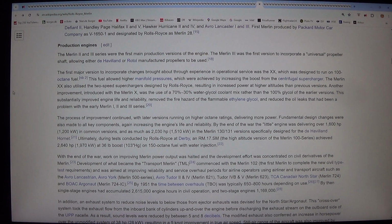The Merlin XX also utilized the two-speed supercharger designed by Rolls-Royce, resulting in increased power at higher altitudes than previous versions. Another improvement, introduced with the Merlin X, was the use of a 70%-30% water-glycol coolant mix rather than the 100% glycol of the earlier versions. This substantially improved engine life and reliability, removed the fire hazard of the flammable ethylene glycol, and reduced the oil leaks that had been a problem with the early Merlin 1, 2 and 3 series.